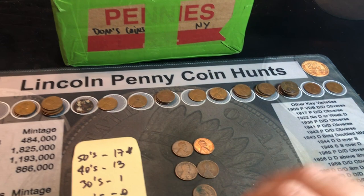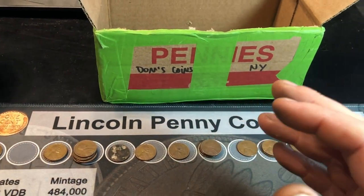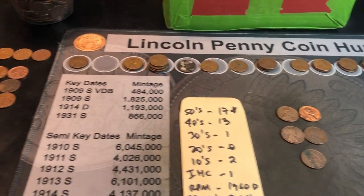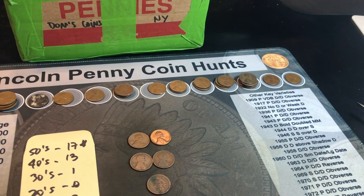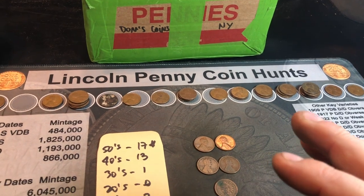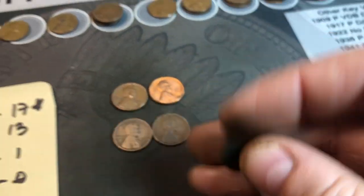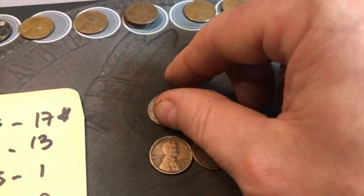What a great hunt. I want to thank Dom's Coins once again for being generous enough to share this box with me. You're right, brother. Fantastic box. I don't know if you knew it'd be this good, but with all those enders, we knew it was going to have quite a bit of Wheaties and quite a bit of Canadians. We didn't know it was going to have an Indian head cent. We didn't know it was going to have a blazer, and we definitely didn't know it was going to have an RPM either.